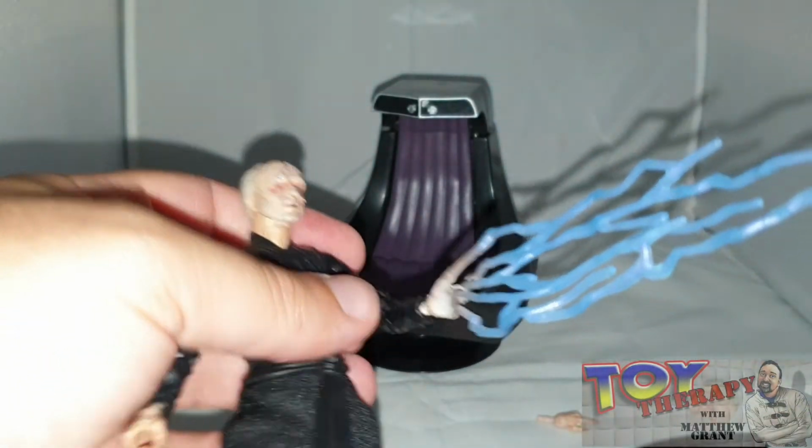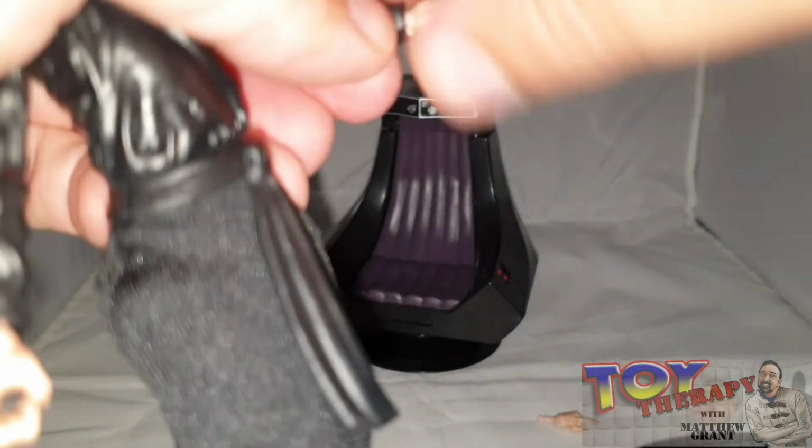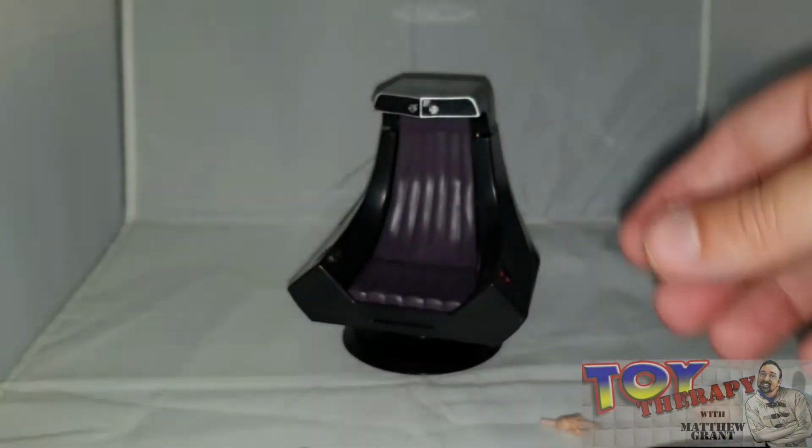There we go. Very easy to put on. Nice little twist motion as well, so you get a good range of movements there. But anyway, for the moment, for this review, I'm just going to leave the normal hand on.